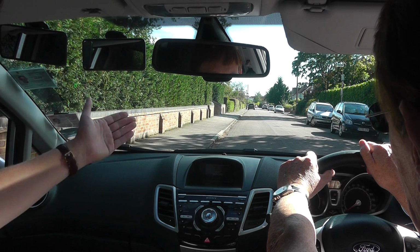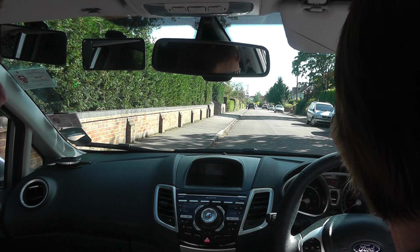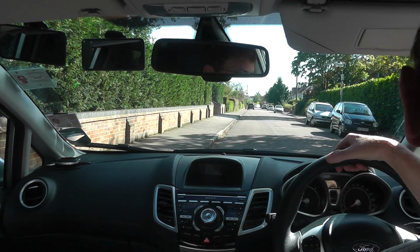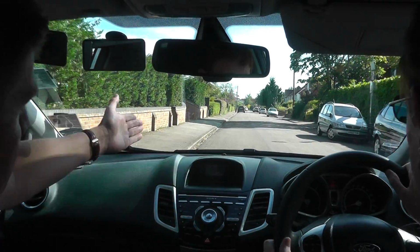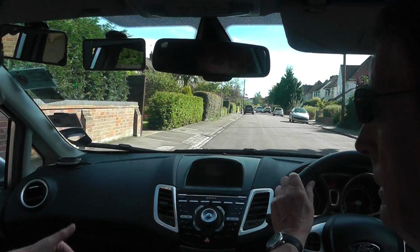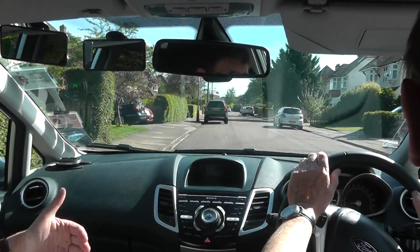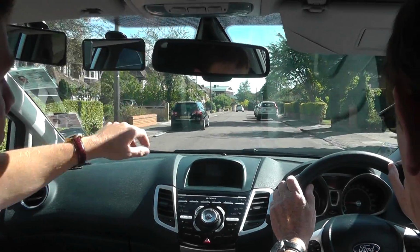Okay, so when you're ready, if you'd like to move off, Tony. Now, I don't want you to do any more than about 15 miles an hour because we're going to keep an eye out for these emerges. So no more than 15 miles an hour, and we're looking down into our road here, looking out for those telltale signs of a T-junction. We're looking out for any road signs. At the end of the road here, we've probably got an emerge because we've got a building. Turn left. So we're going to turn left.